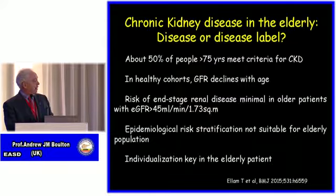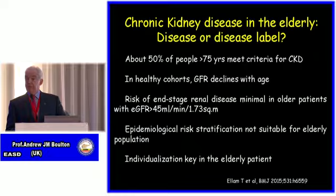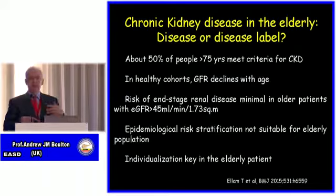And I think that the risk of end-stage renal disease is minimal in older patients with eGFRs in the stage 3 range, especially those 45 to 60. Epidemiological risk stratification is not suitable for that population, and I think you need to individualize.